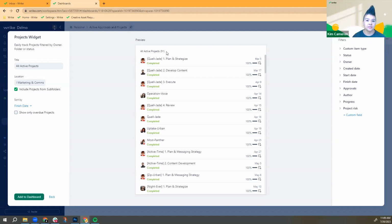But because the title of this is all active, we're going to shift our attention over to the right-hand side to our handy dandy filter column. Filtering is one of the top skills that you should leverage with Wrike. It is showing up in so many different places, and it's very, very powerful. So the more you get familiar with this, the better you'll be able to fine-tune your widgets for the specific use case that you're looking for.